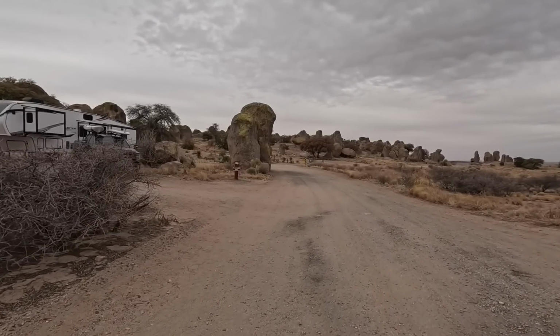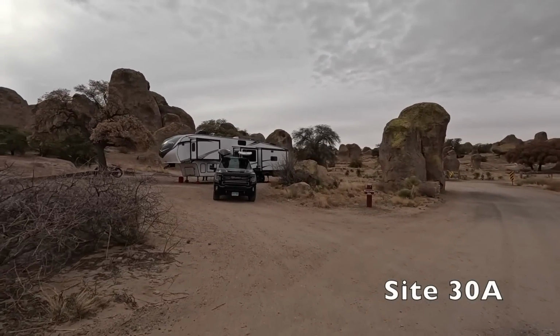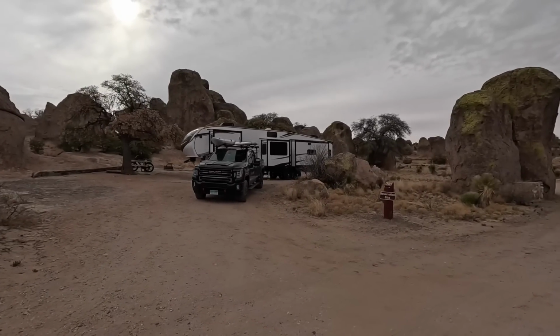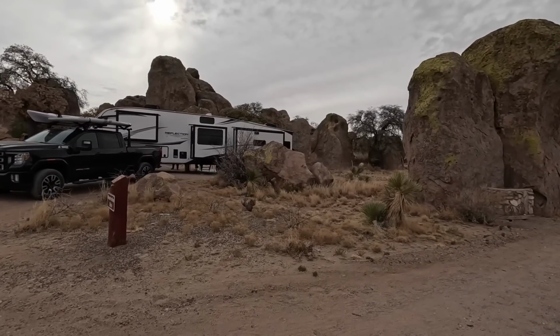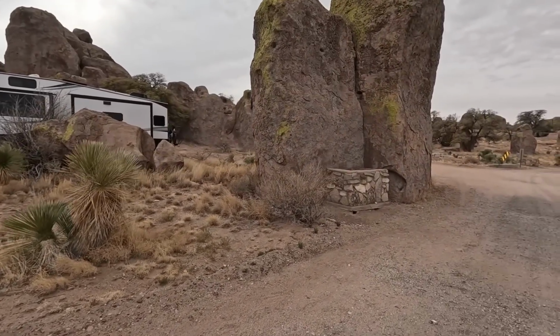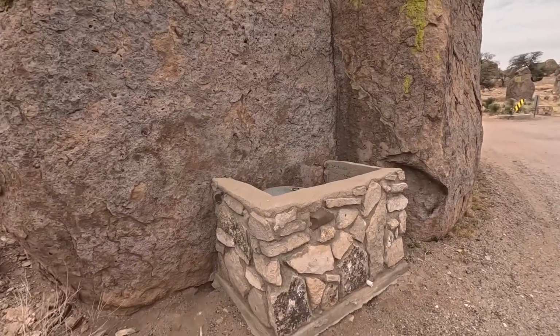All right, so right next door you have site 30A. And as you can see, it's occupied with a pretty good sized fifth wheel. So I would say pretty much any rig you have should be able to fit into the 30A. It's a nice site. Yes, it is. I believe this is going to be a trash can. Yep.